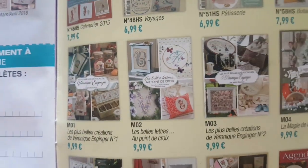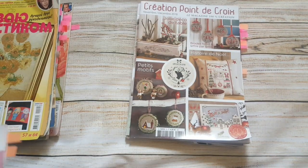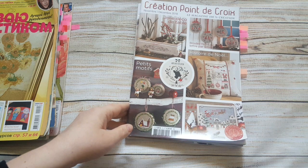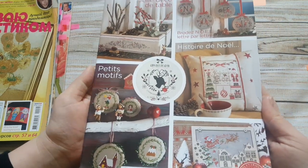Now you can see some of the books and magazines you can buy online. And some others, you can barely see from these small pictures. Anyways, that was, I don't know, May, June 2018. Now November, December 2018. There are a lot of lovely designs.